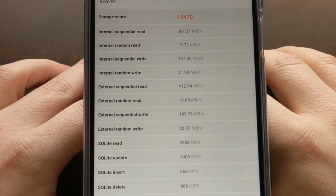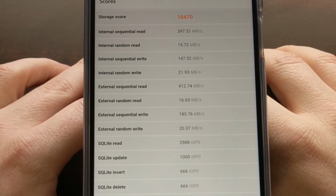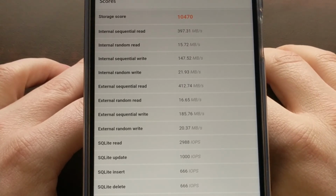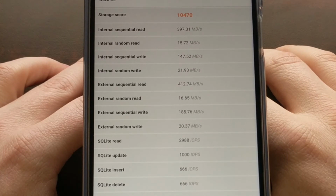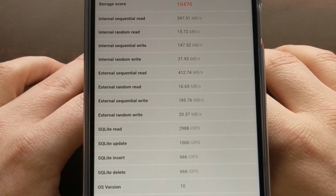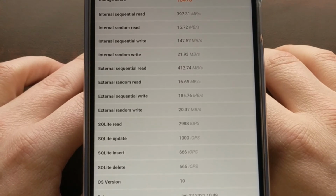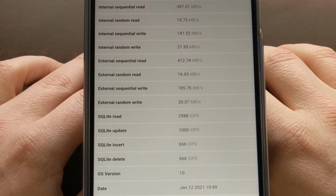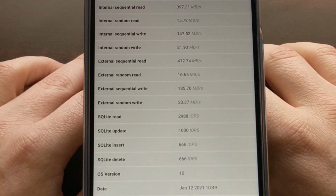We have the SQLite read at 2,988 IOPS. The SQLite update at 1,000. The SQLite insert at 666. And 666 IOPS for the SQLite delete as well.